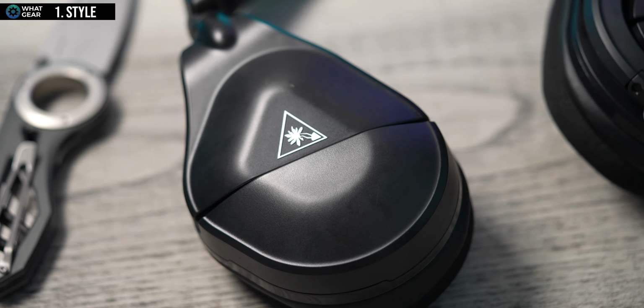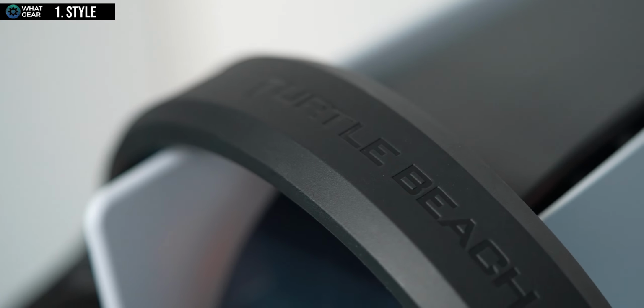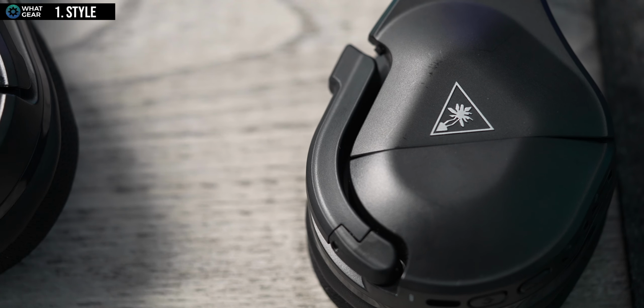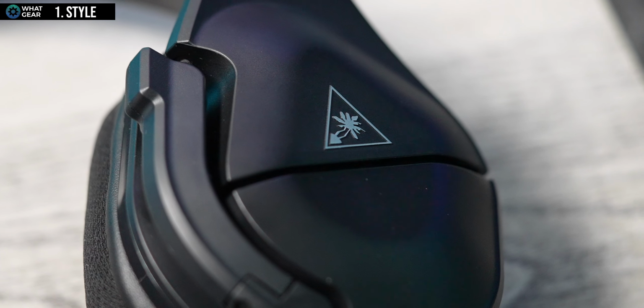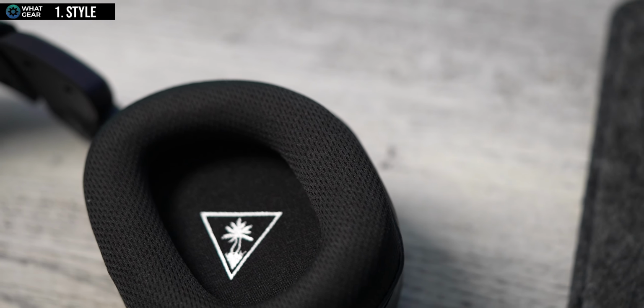Okay, now the TurtleBeach Stealth 600 Gen 2 Max. I'm just going to say it. Straight out of the box, these look a little bit plain and they feel a little bit plasticky. They don't feel as robust as any of the others that I've already showed you. However, they are redeemed by the shape of the ear cups and the breathable material that's used.